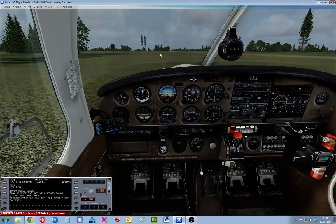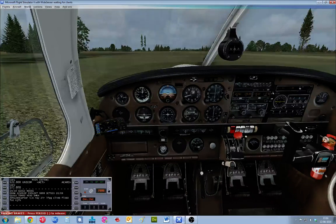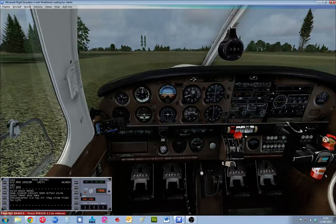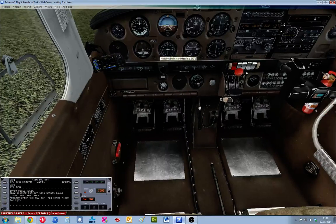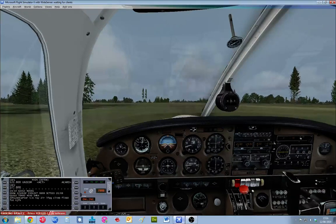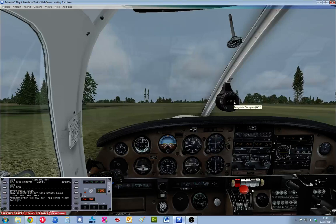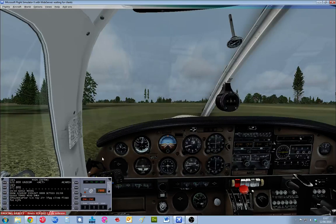Radio's on. Transponder is standby. Suction is in the green. Annunciator panel is normal. Autopilot is off. Flaps are up. Flight controls seem to be okay. DG and compass cross-check. We have 241 and 241, so that's good. I'm going to taxi to runway 24, since wind is 210 degrees, 15 knots, quite a lot of wind today. I'm going to announce that.